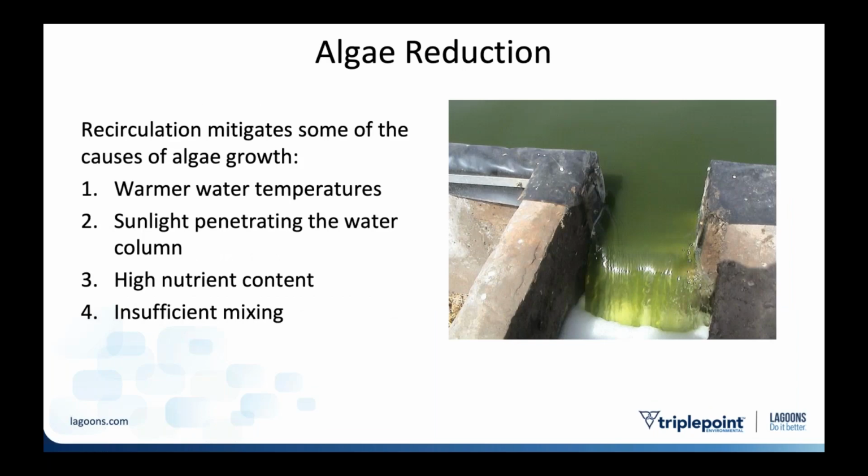So the second thing is algae reduction. When we think about what causes algae to grow within a lagoon system, we think about things like warm water temperatures in the summertime, and sunlight that's able to penetrate through the water column and down to the sludge blanket at the bottom where there are nutrients, which are in essence just fertilizer for that algae.